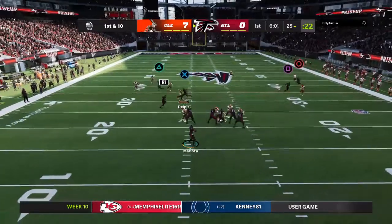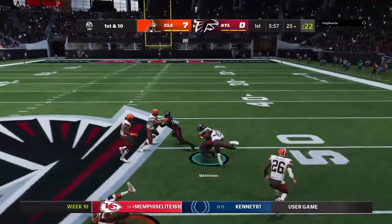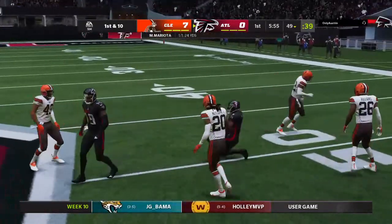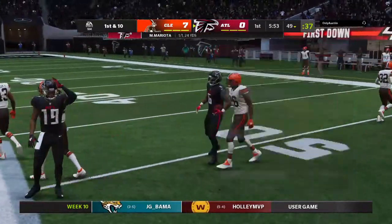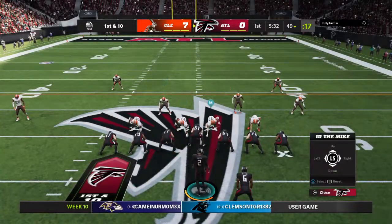Mariota now to throw on 1st down. He finds his target. It's Matthews. And they nearly get this all the way to midfield. Mark him down at the 49. So one play, and they're already just shy of midfield.